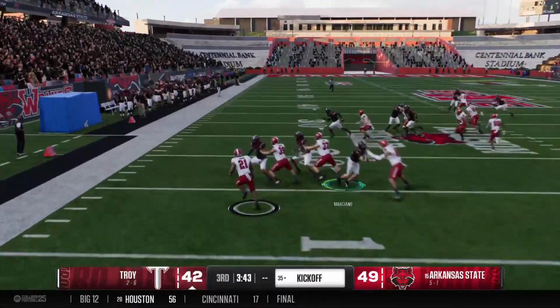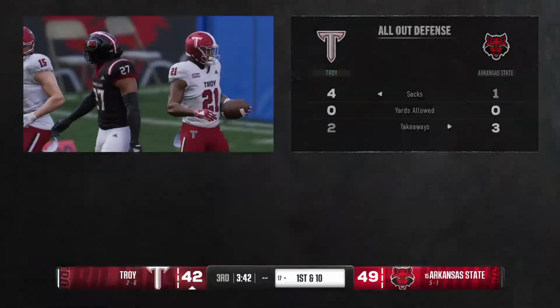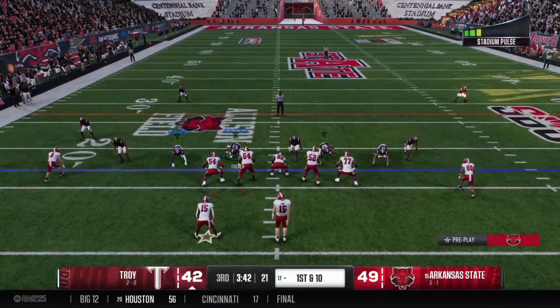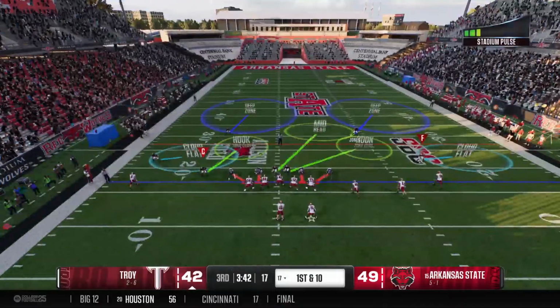And he's going to bring it out. Stopped at the 17, and he's probably second-guessing that return. Guys, the Troy offense returns to the field. They hope to be able to cash in on this drive, David, after having to punt it last time.